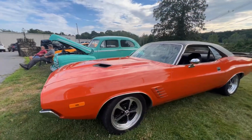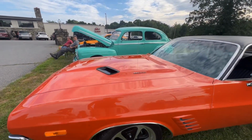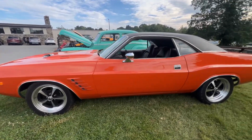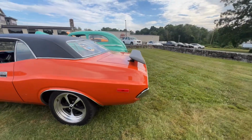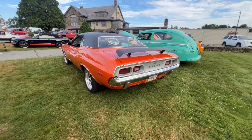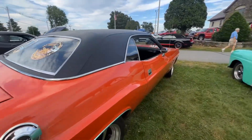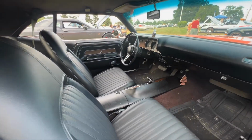Bright orange Challenger. That's really cool. 440 Magnum. It's got the oversized but Dodge-styled wheels on it, wing on the back. And it's cool. Automatic transmission with a console, bucket seats.